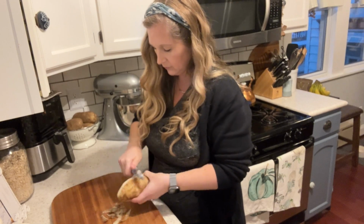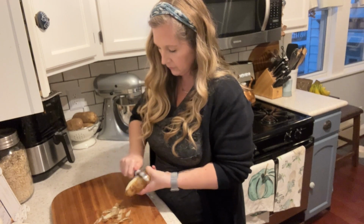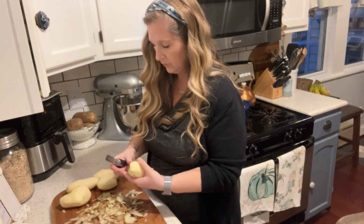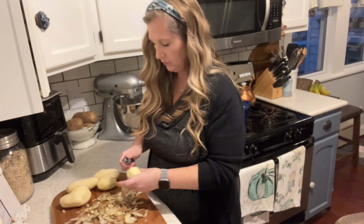Speaking of hearty and delicious meals, tonight we are making a vegetarian shepherd's pie. I had mentioned this back in my Trader Joe's haul, but I am a vegetarian. My husband is not, but he loves how I cook, so he does not mind eating vegetarian meals.